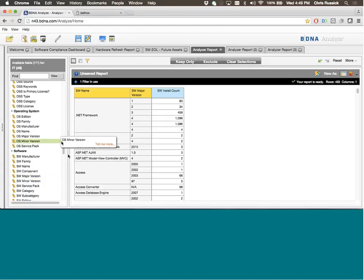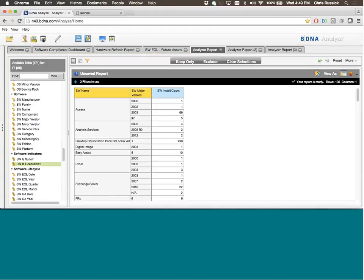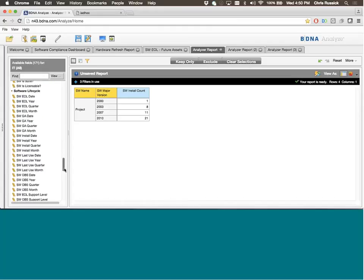All right. So where the rubber meets the road is really going to be where the licensable products are. So let's filter this down even further to licensable products. And let's filter this further to Microsoft Project even. It's an expensive title. And say, when was this last used and by whom? And try and reclaim some of those licenses by doing a software reharvest. So next, we're going to come down to last used years, and we'll filter that.